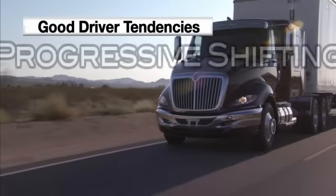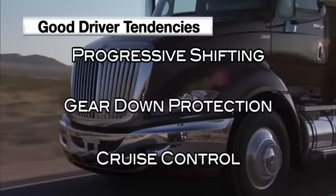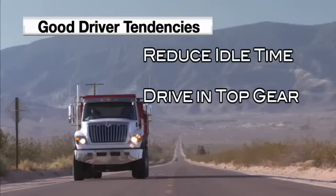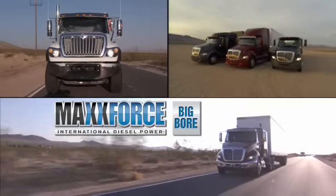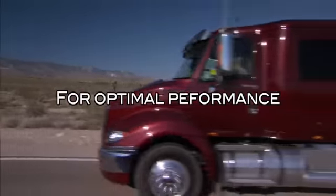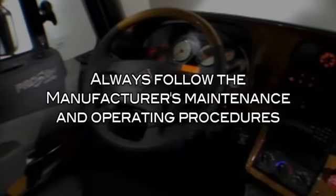Practice these good driver tendencies like progressive shifting, gear down protection, and using cruise control whenever possible. Reduce your idle time, delay your downshifts, and stay in top gear as long as possible. The MaxxForce Big Bore engines are a great complement to your International truck. For optimal durability and performance, always follow the manufacturer's maintenance and operation procedures.